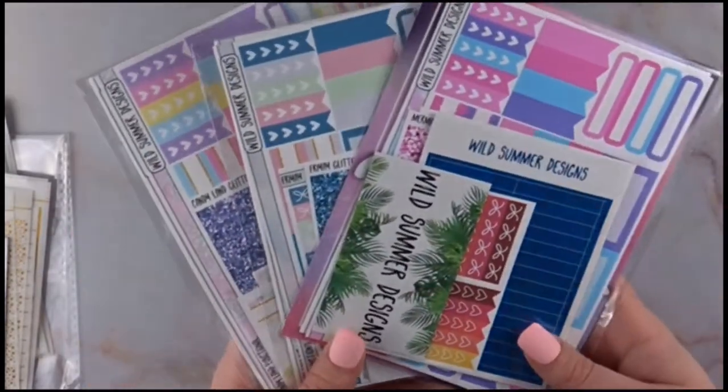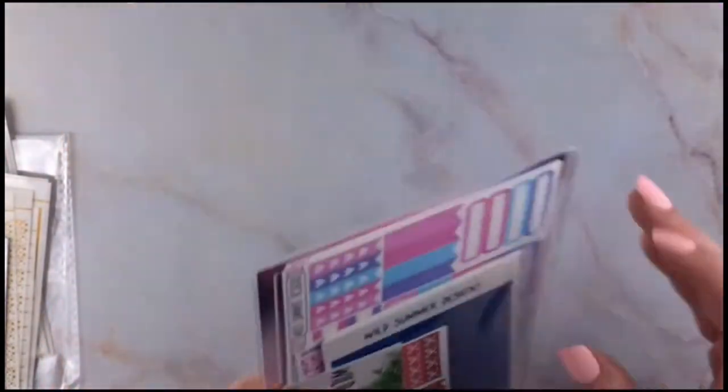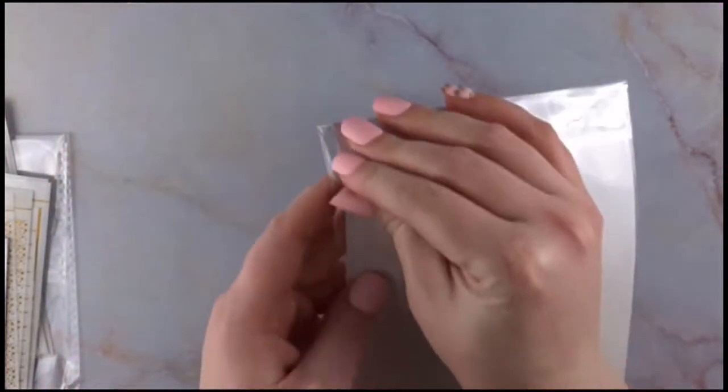So I got a couple of things from Wild Summer Designs. So I'll put those right there and we'll get into this first one right here.